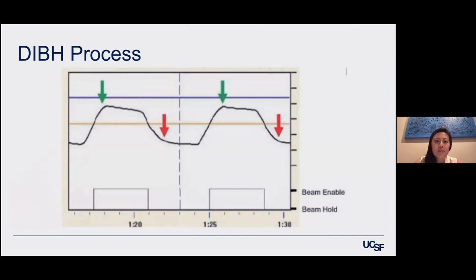So this is what the process ends up looking like. This is basically the patient breathing in, breathing out, breathing in, breathing out. The beam is only going to turn on when the patient is in the threshold, meaning in between this line and this line. And actually, we use even a much smaller window than they've given as an example.